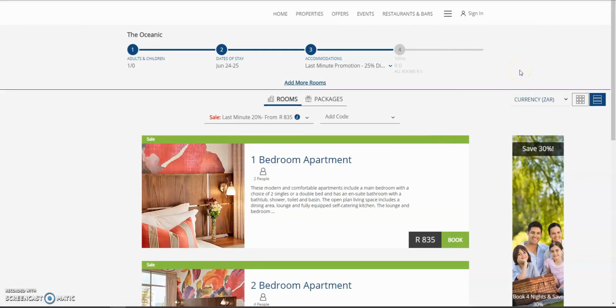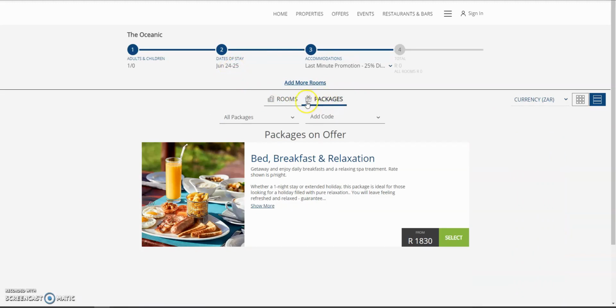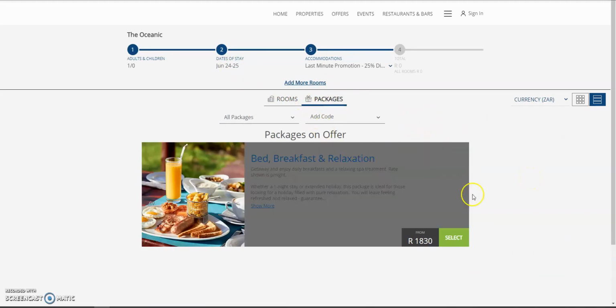You'll now be on the page where you can select the different room or the room that you require. You'll notice here it has room rates and it will have packages that are available for the amount of time that you've booked for. In this instance, we've booked for one night. Let's have a look at what packages are available. So we have a bed and breakfast package that is available for one night.